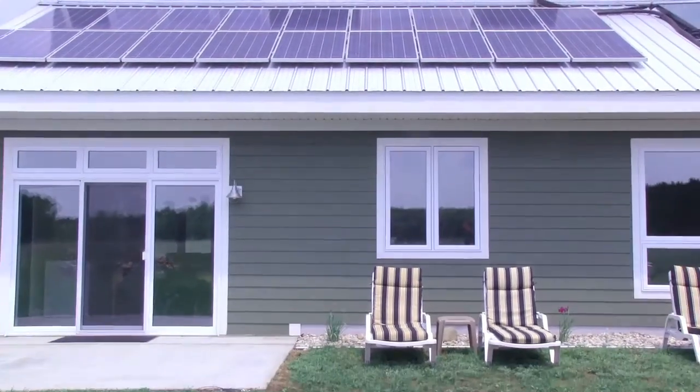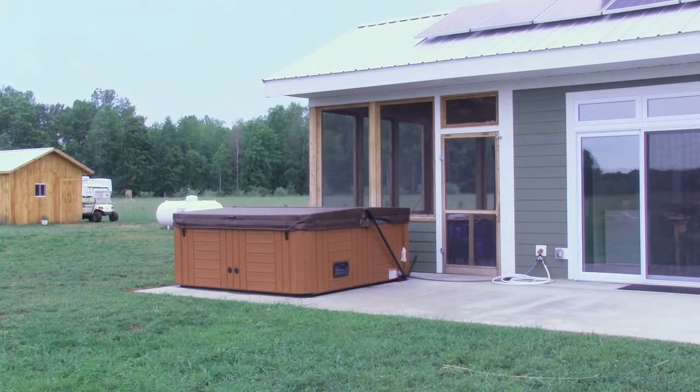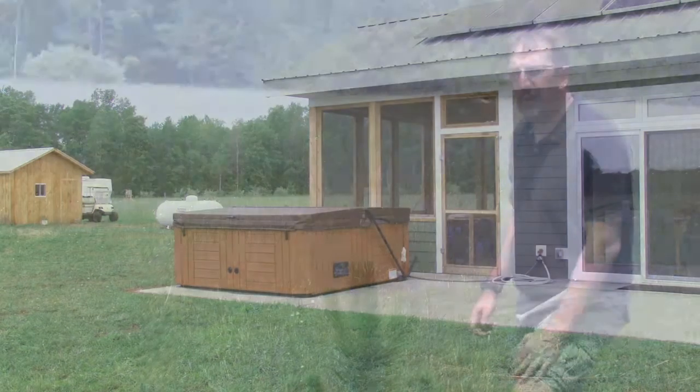You'll see we have one thing dragging down the photovoltaic: a hot tub that we have here, and it's taking away some of the power that we're producing. The average homeowner has things like that happen, so we're trying to deal with it, and we'll explain how those power loads work with the home.